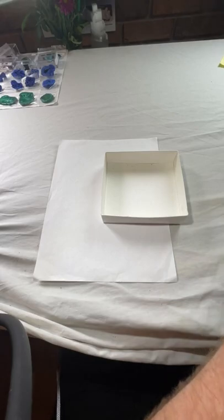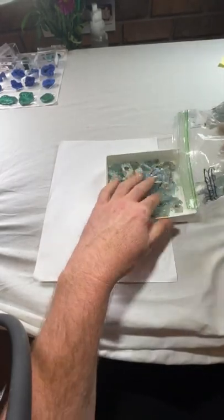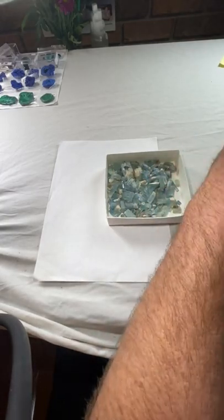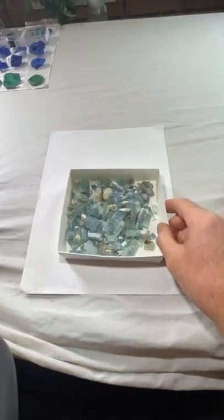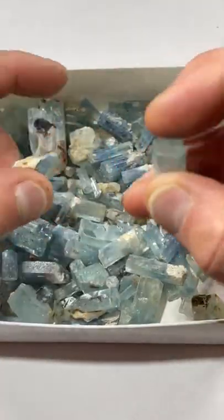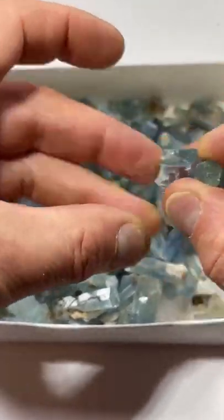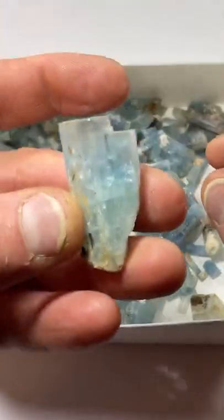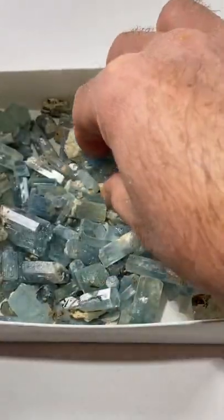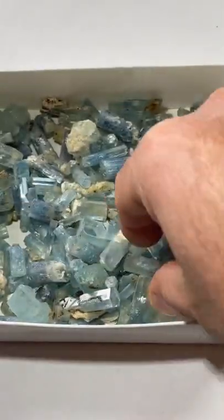Okay, we have one wholesale parcel here, very nice. This is all aquamarine crystals, like this. All terminated aquamarine crystals, like this. There's a nice bigger piece. This is all from Namibia. This is all I have, two.